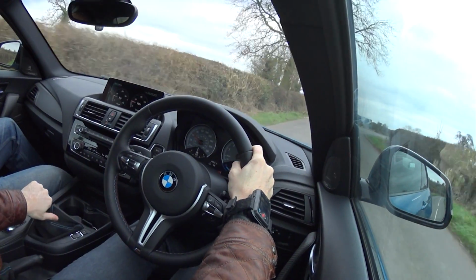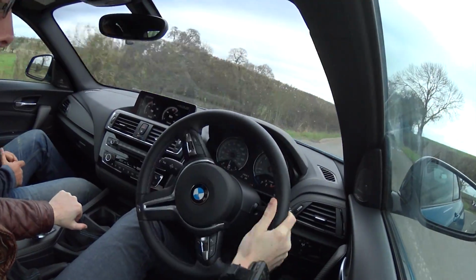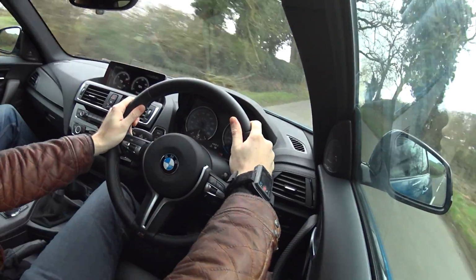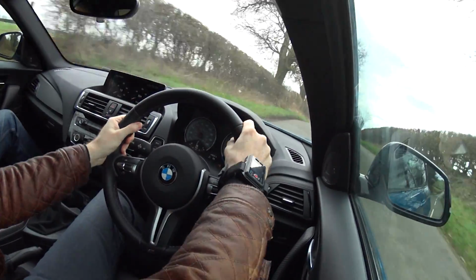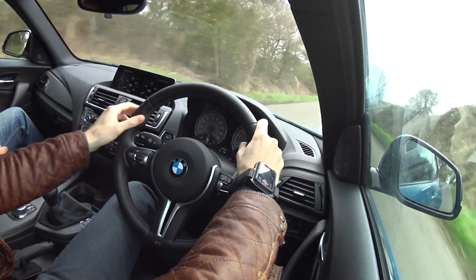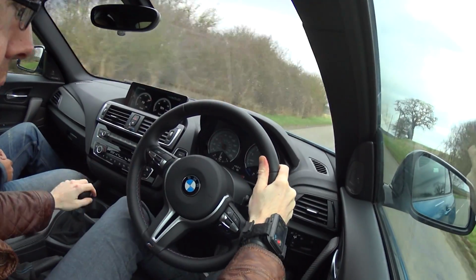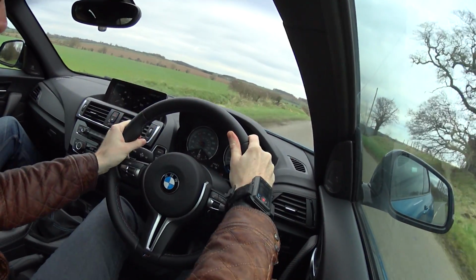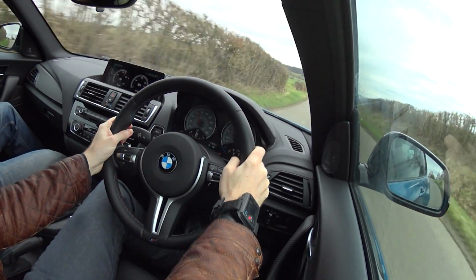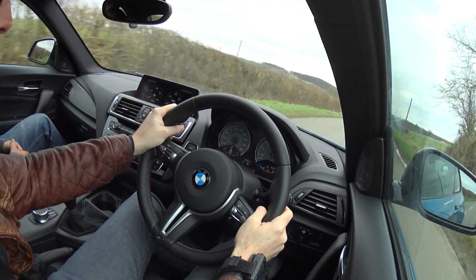This is a second gear. Fantastic grip, great feedback through the steering wheel. Now I can tell I'm on a bit of a rough B road, keeping an eye on the speed. If only this was the Autobahn. That's all I can say. Brakes are fantastic. That's the ventilated disc, which are basically track discs. Yeah, this car is fantastic. I really like this car.